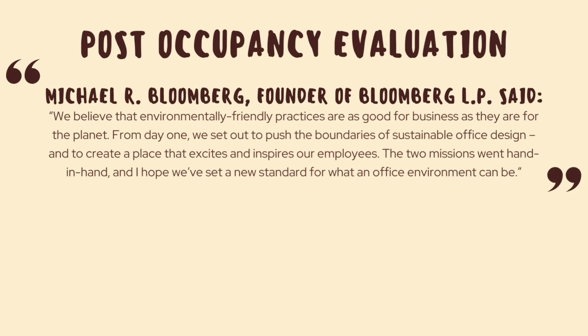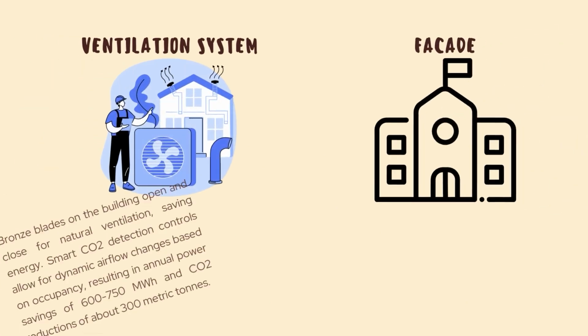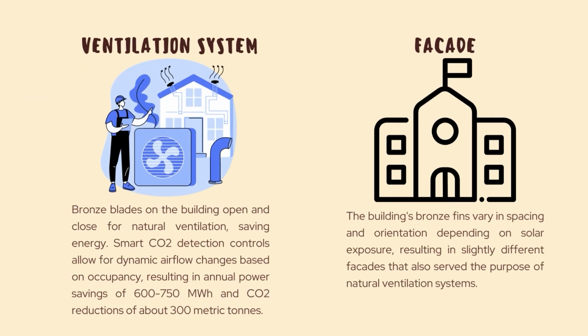Lastly, the post-occupancy evaluation of Bloomberg's European headquarters showed that this innovative and environmentally friendly building received very high scores in BREEAM ratings, demonstrating its commitment to sustainable design. Its ventilation system featuring bronze blades that can open and close, allowing natural ventilation along with its smart airflow systems, allows for an annual power saving of 600 to 750 megawatt hours and a reduction of 300 metric tons of CO2 emissions.